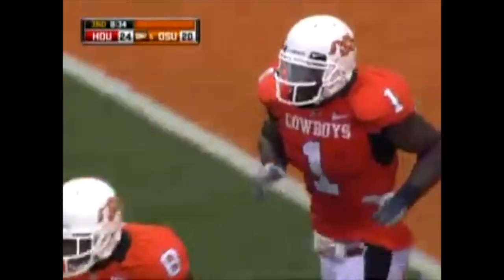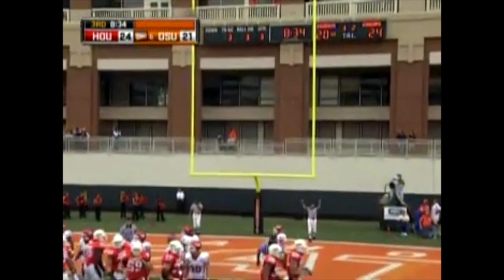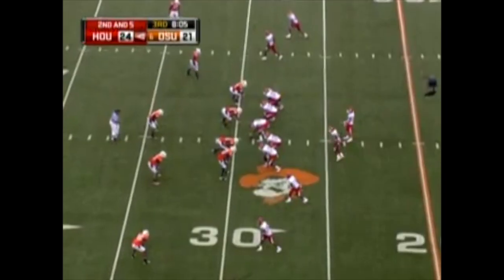Kevin Sumlin coming in here to this football game. He takes this one to the end zone, and the Cowboys, with the PAT being good, on the afternoon.